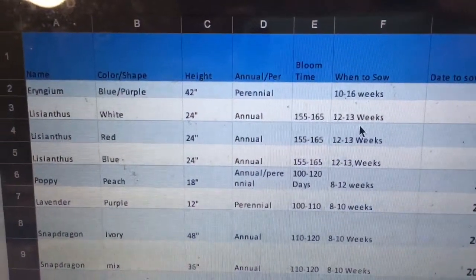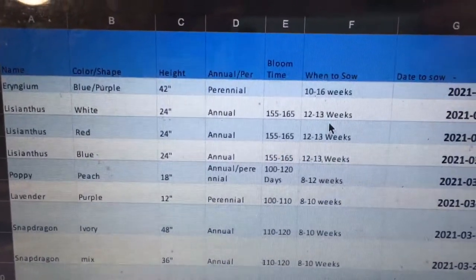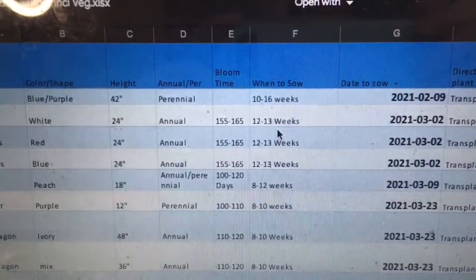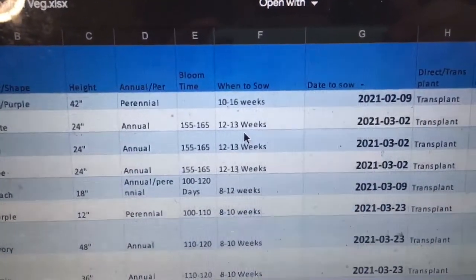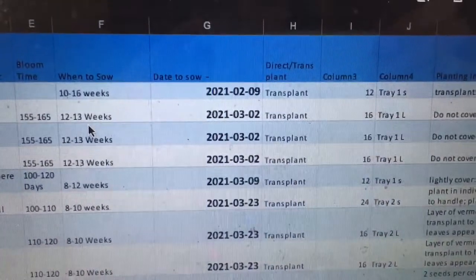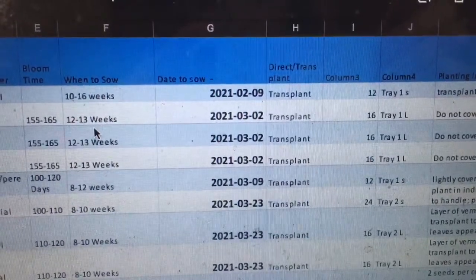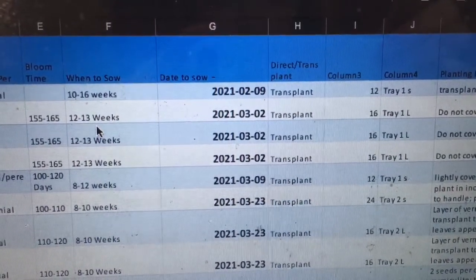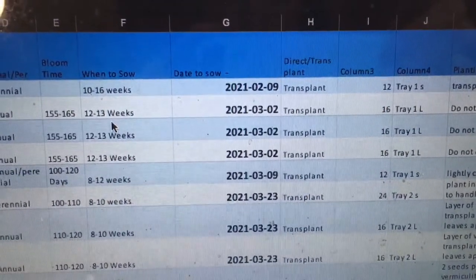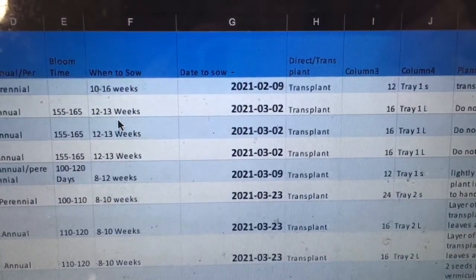Here is a list. I created a spreadsheet with the help of my mom with what we have, when we're gonna sow it. I'm a bit behind on a couple of things, as you can see. But then what we also did is we labeled in column J there, if you can see, what tray it's going to be and if it's a large tray or a small tray. And I'll show you what I mean there. So I'm going to be referencing this and making sure that I kind of keep to our system.